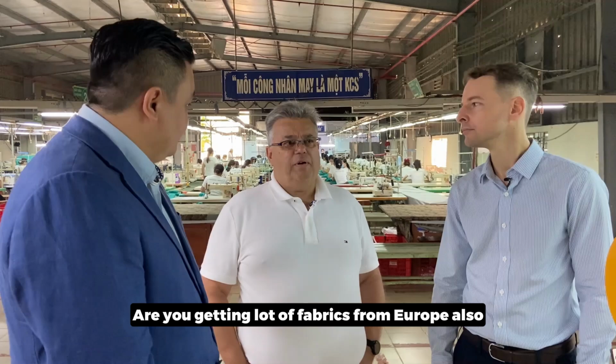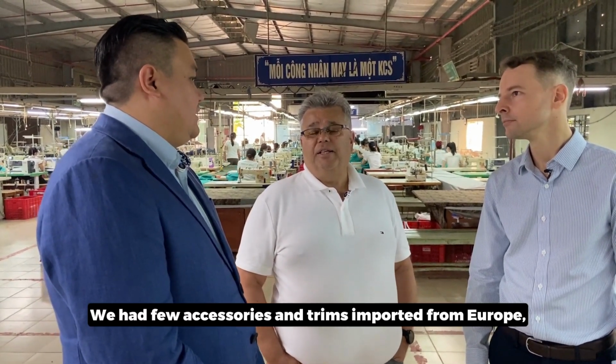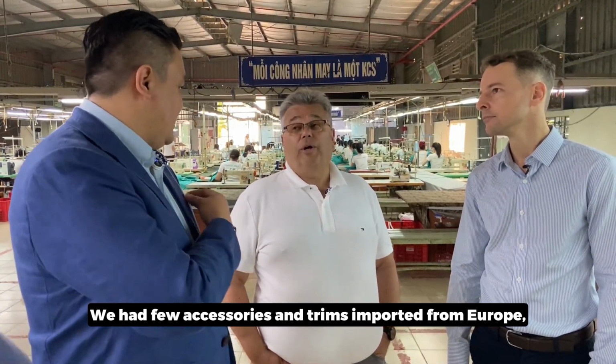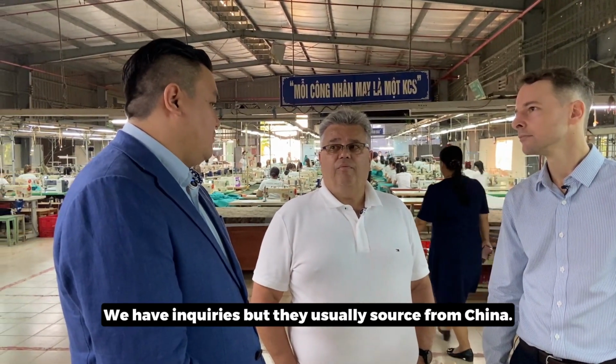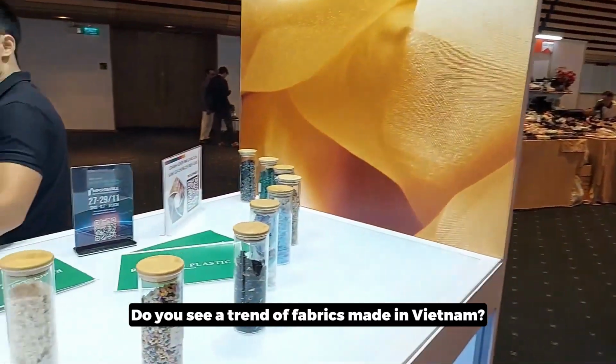Are you getting a lot of fabrics from Europe also, or is it mainly China? We have a few accessories and trims imported from Europe, like the logo. Sometimes it is made in France, but fabric from Europe, not often. We have inquiries, but they usually source from China. Do you see a trend of fabric made in Vietnam?